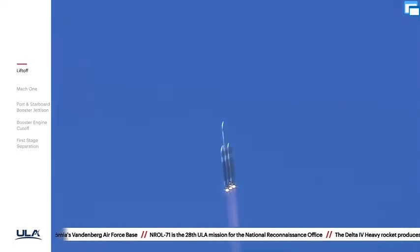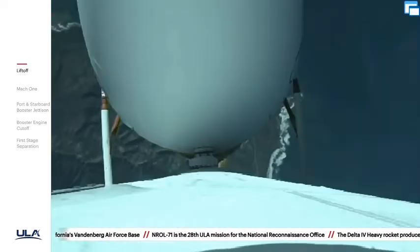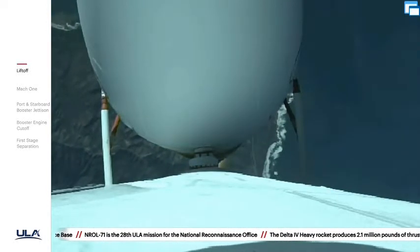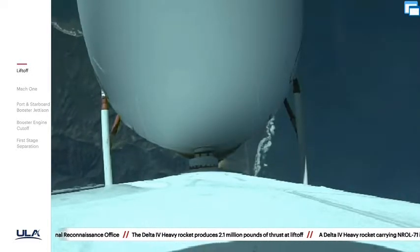Now 46 seconds into flight. Chamber pressures continue to look good across all three RS-68 engines. Core booster in partial thrust mode, port and starboard boosters in the full thrust mode. Now coming up on 1 minute into flight. Now passing 1 minute, 10 seconds. All three RS-68A engines continue to look good.